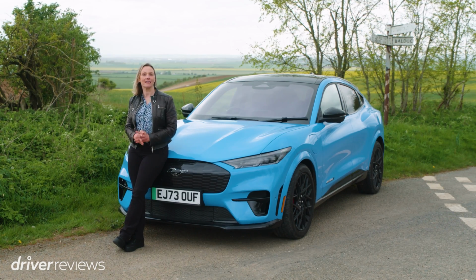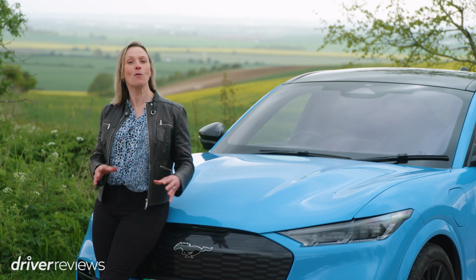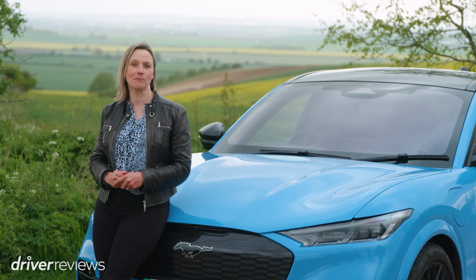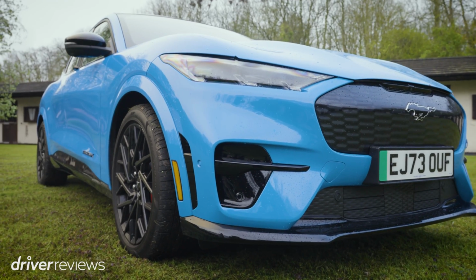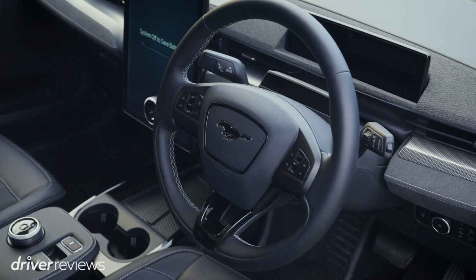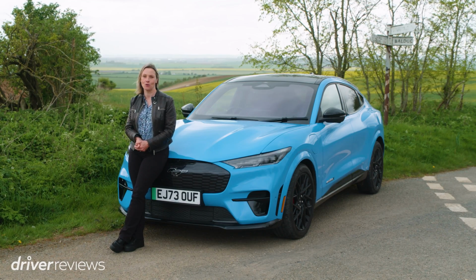Mustangs have always had a touch of rebelliousness about them, and this one does too, albeit in a quieter, less playful fashion than the petrol-powered ponies. The GT is expensive, and I feel I need to steer you more towards the cheaper end of the Mustang range to get better bang for your buck.